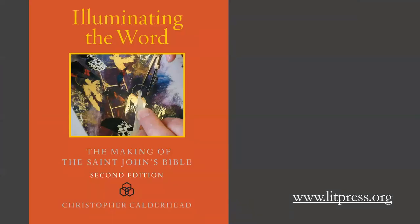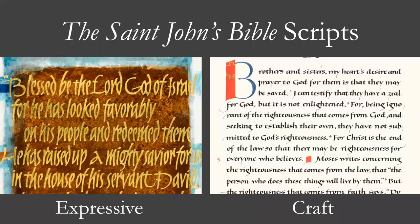According to Christopher Calderhead, the author of Illuminating the Word, which is kind of the basic Bible about the making of the St. John's Bible, he describes the scripts of the St. John's Bible in two ways, those that are expressive and those that are craft scripts. Now, the expressive scripts, the scribes have a lot of freedom with those. They don't need to be customized to a certain letter form, and they can suit a context. The craft scripts are kind of the workhorses of the St. John's Bible, but Christopher describes them as: they may be workhorses, but they are definitely thoroughbreds. So let's take a look and explore the differences.